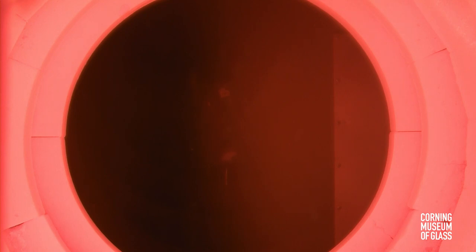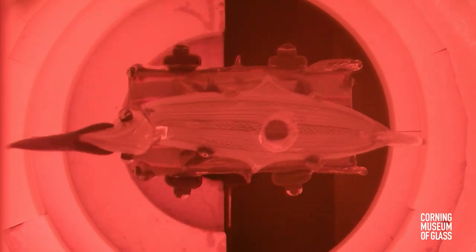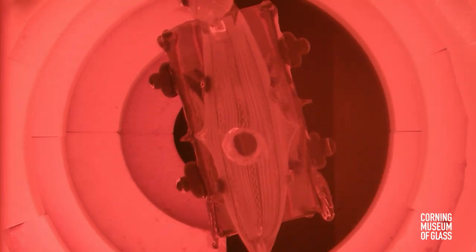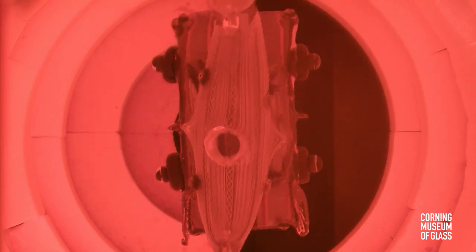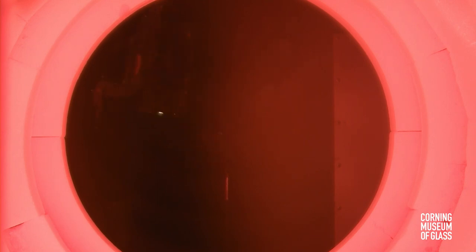And these are all things that you had torch worked yesterday, right? Oh, you made that at the glory hole? Oh, man. Okay. Too hard. It's too tiny. Just not a very good flame worker. All right. Well, to each his own.